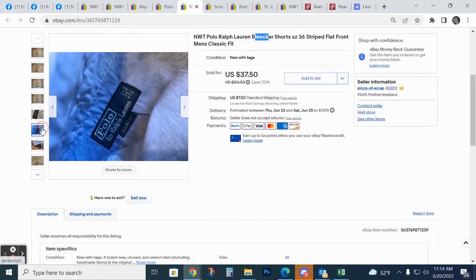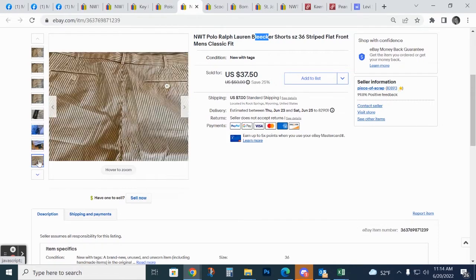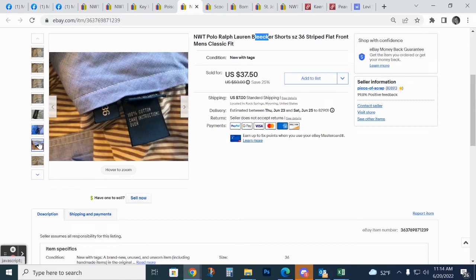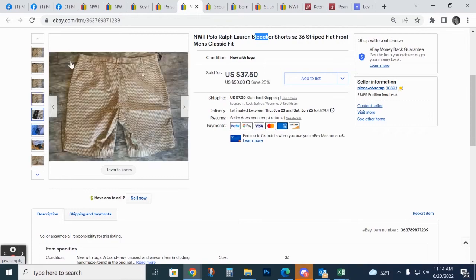Classic fit Bleecker short. It was a size 36 for men. I paid $3.50 for this. It did take quite some time to sell. Now, I did list it in October, so it had to sit through winter. So it was listed for about 6 months. But it sold for $29, and the buyer did pay $7 shipping. So my profit, $23.14. Like I said earlier, I will pick up anything new with tag, and that includes Polo Ralph Lauren.